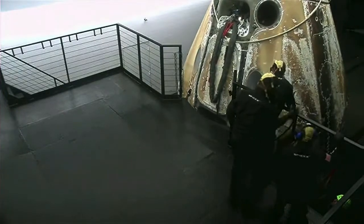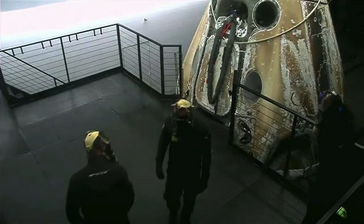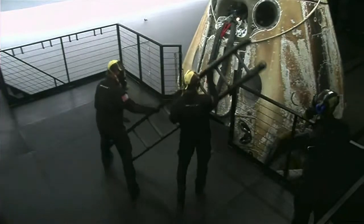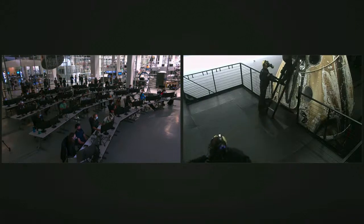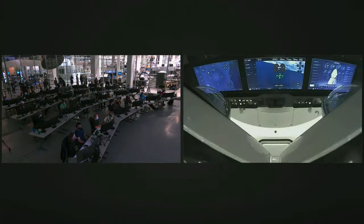Yeah, this is essentially an egress platform for the crew members to exit. Dragon is quite large, and the side hatch is quite a ways up, so we want to make sure that when we open the side hatch, they can just comfortably get out. And what they have there is a ladder as they prep for hatch opening. There's a few things that they do have to do here for preparation before they open up that side hatch. Things are moving quite quickly.